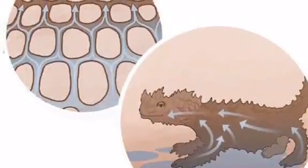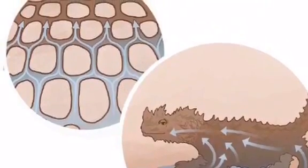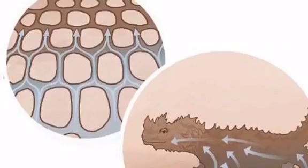The structure of the skin allows for the spreading and then transportation of water through a teeny capillary system. The water is transported then to the mouth. So let's talk a little bit more about how this is possible. The outer surface of the scales had a honeycomb-like micro-ornamentation structure. So micro-ornamentation, very small, and in between the scales was a capillary system.